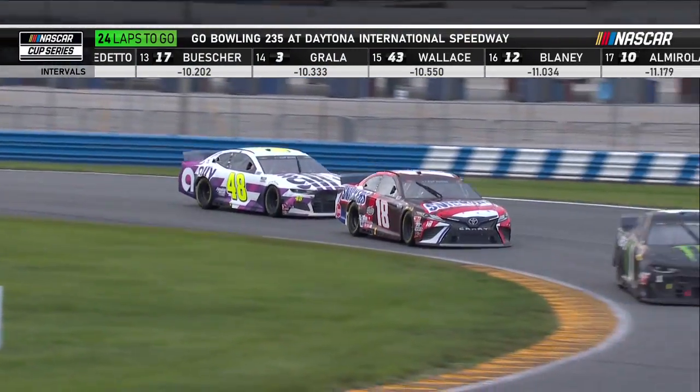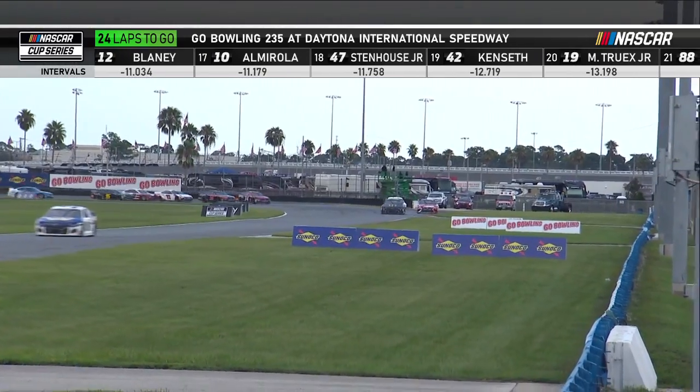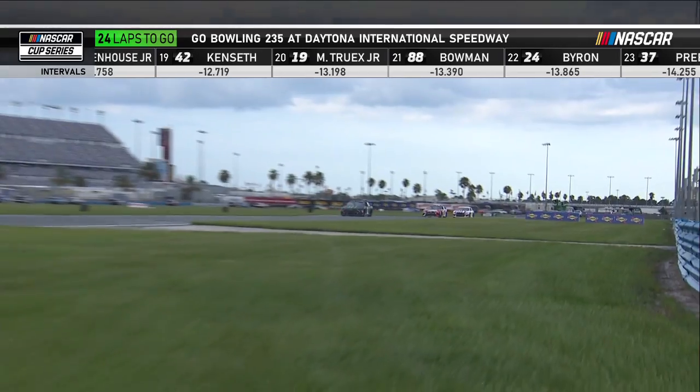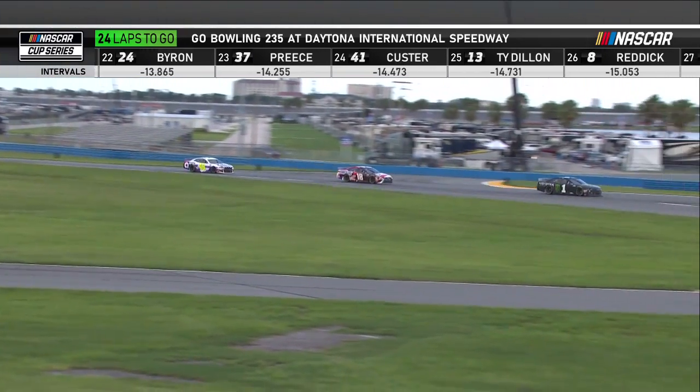So Kyle is up to the 3rd position now, and he's chasing after his brother, which happens all the time, it seems like, as of late. Kurt and Kyle both running nose to tail now. I mean, Jimmy's car fired off on this restart, but now it seems like the pace is starting to drop on that 48 car with Kyle going by.